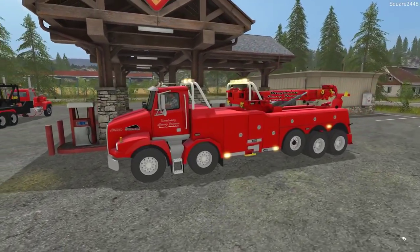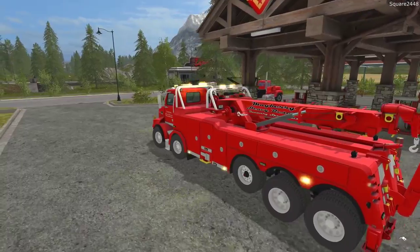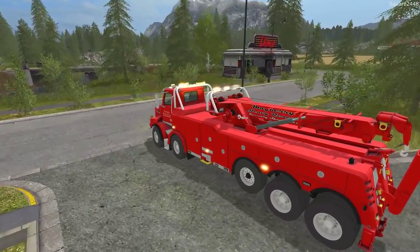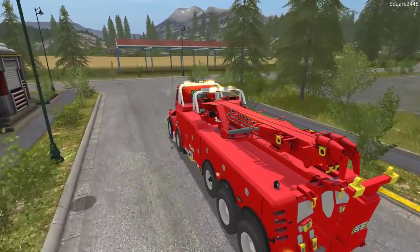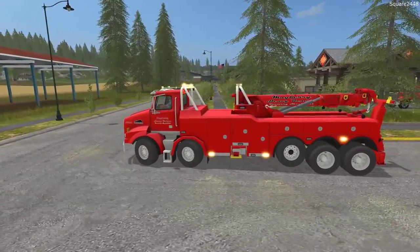This 75-ton rotator is amazing. It's a very expensive piece of machinery, but like I've touched upon, this is the latest and greatest technology here in the towing world, and the Holmes wrecker is pretty cool. I really do like that mixture as well for the video, but this is going to be pretty awesome.